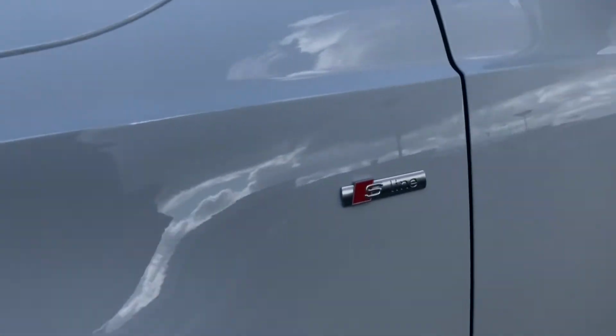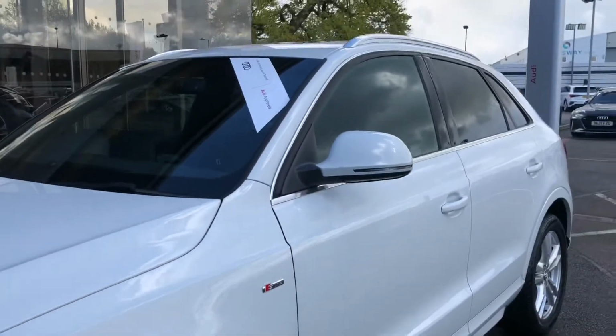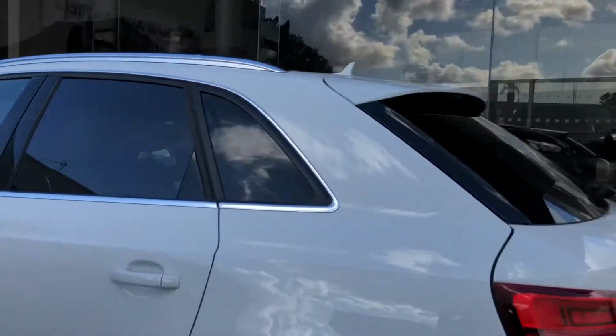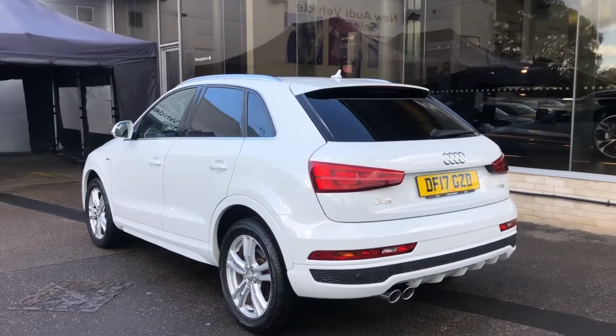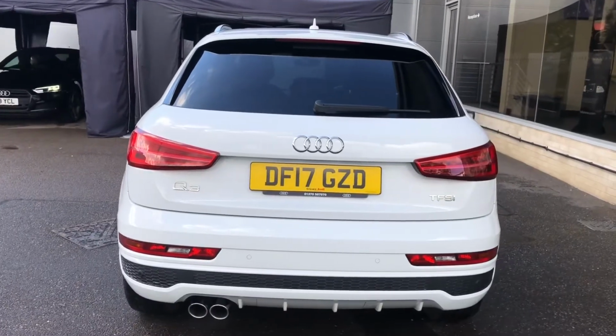We do have some of the signature S-Line branding badges. And as we move away, we can see the silver trim around the windows as well as the silver roof rails, which add a really nice contrast to that beautiful white. This vehicle does come with front and rear parking sensors, which makes manoeuvring and parking incredibly easy. And it does also have the rear dynamic indicators, which look spectacular out on the road.